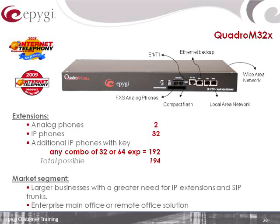And that concludes the range of the IP PBXs. So you've got offerings for branch offices or even main offices that are 8 users, and then we can scale up to 200. We even have customers that stack these products to increase capacity beyond 200.